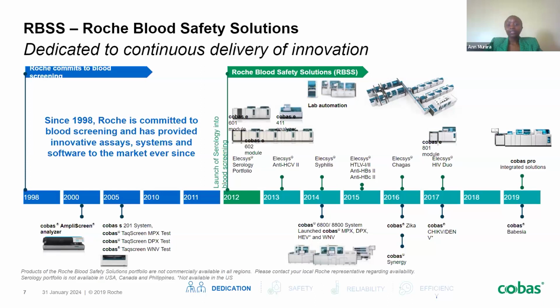But we are dedicated to having assays that are given a go-ahead by the blood screening accreditation. We have instruments that are blood bank dedicated, that is the E411, the E601, and the E602. Also, we have the E801 for the higher throughput labs. In 2014, we launched the 6800/8800 systems. These instruments can run up to 960 tests in a day. We launched MPX, that is, the multiplex for HIV-1, HIV-2, hepatitis B and C in 2014.